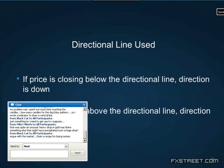Directional line is used: if price is closing below the directional line, direction is down. If price is closing above the directional line, direction is up. And you can have that directional line on any time frame. Let me give you a canned example here.